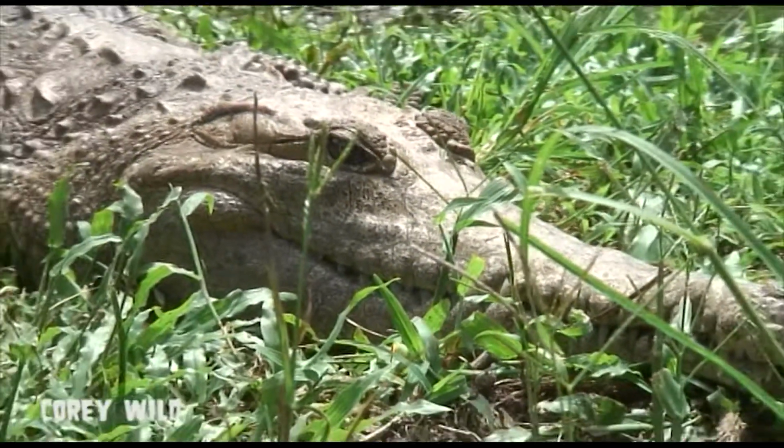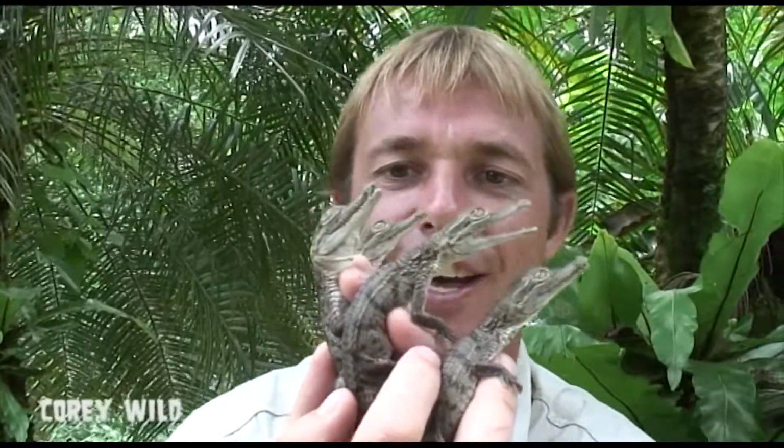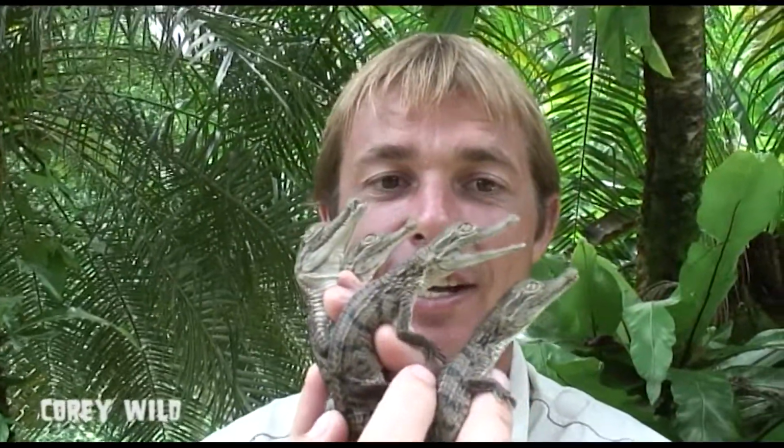Even when they come out of the egg, they're out straight away biting their brothers and sisters. And basically, when they hatch out, they have a fat little belly, and part of the egg yolk is still inside the crocodile, and that supplies him with nutrients for about 2 weeks while he learns how to hunt. These little crocodiles at this size will take small fish. They'll also take insects. Basically, whatever they can catch and swallow, they will eat. Aren't they cute? Look at them.